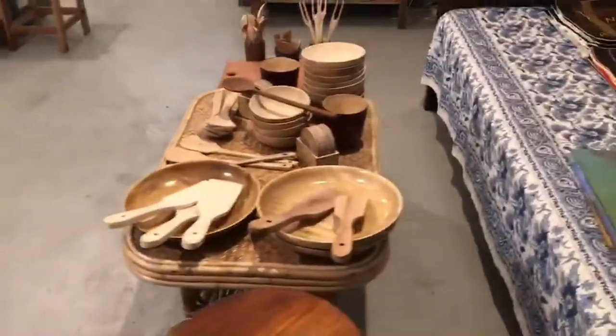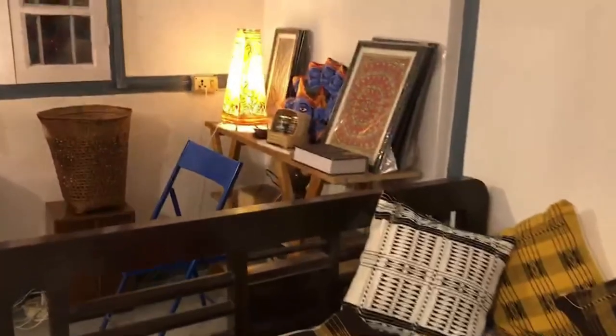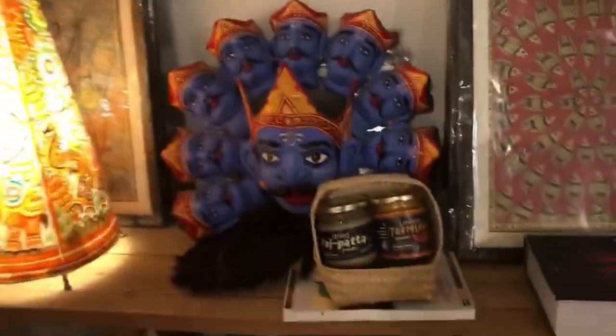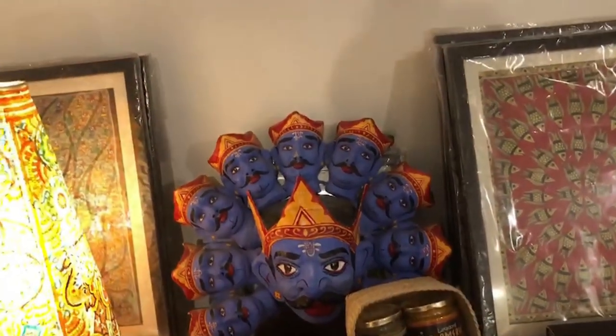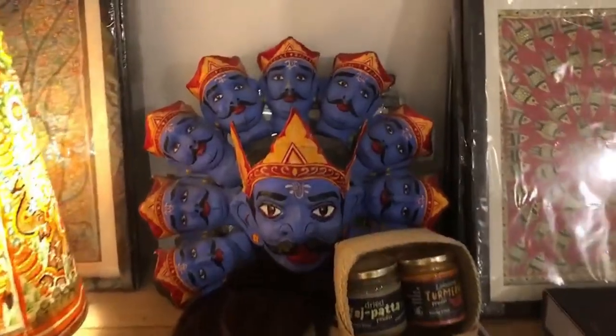Interesting. Some paintings as well. We got some bird paintings. And then in here, we have the famous Assamese mask making. So it's a mask that you make, and then you have a day when you're going to wear this.